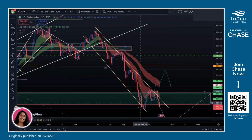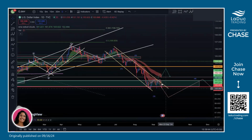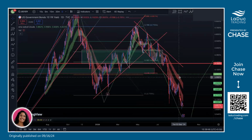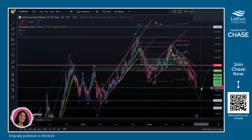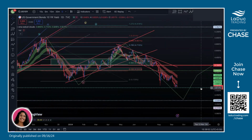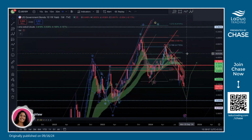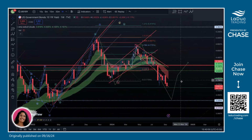The dollar also had that oversold bounce, and we're selling off. We look at the 10-year and it's the same thing, kind of weak and selling, but it is sitting on a fib level. So it could have an oversold bounce, but overall, this is a pretty weak chart for a 10-year. You can see the bearish breakdown.